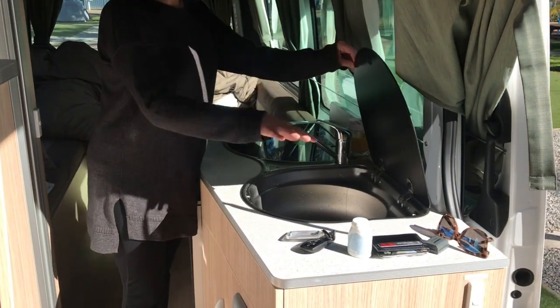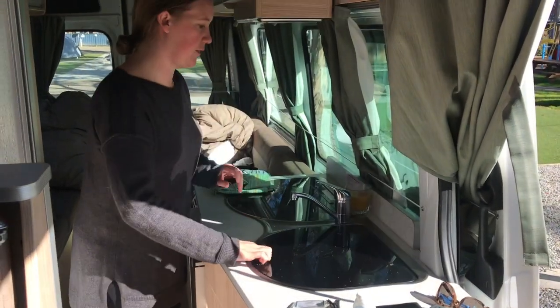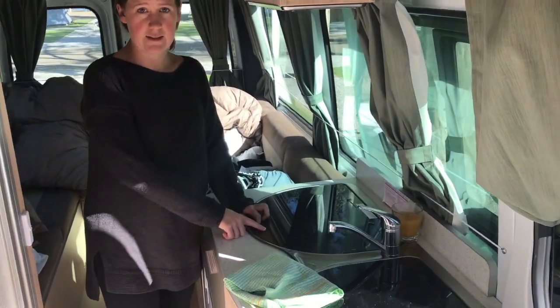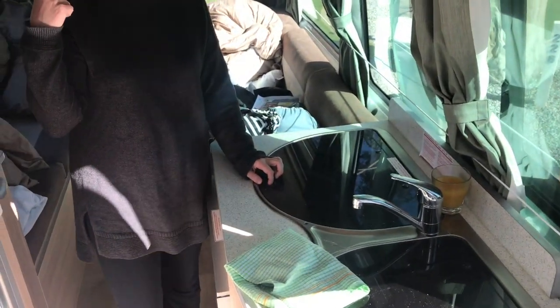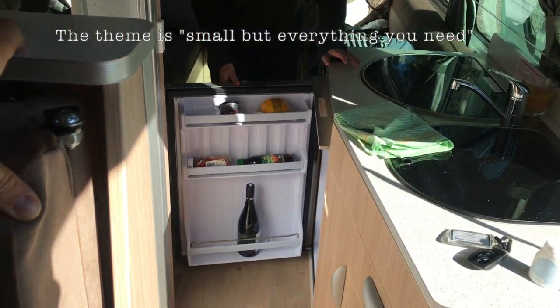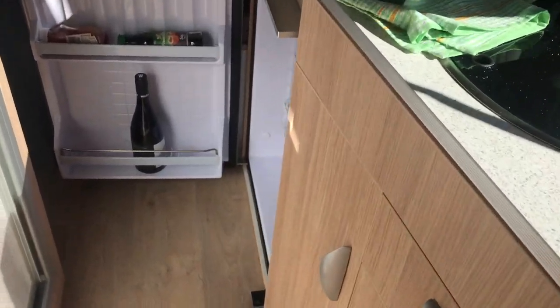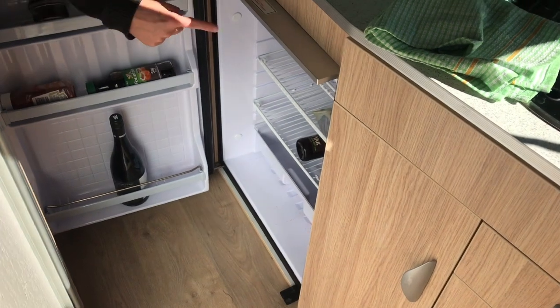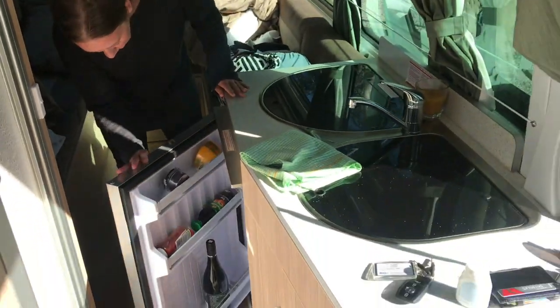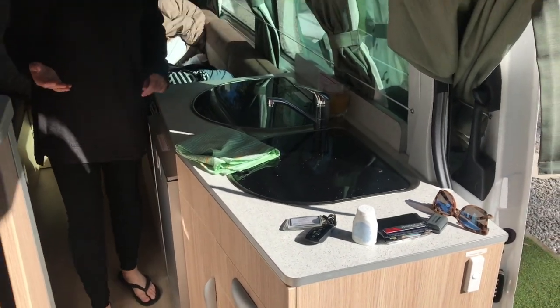So this tops up for a whole sink, comes with a sponge. And then this is a 3-burner stove, and it's gas. So we just have an LP tank on the side, which we'll show you in a second. And then this is the fridge, and it's small, but it has everything that you need: wine, beer, veggies, cheese, quince paste, ketchup. And you can set it on a couple different settings.